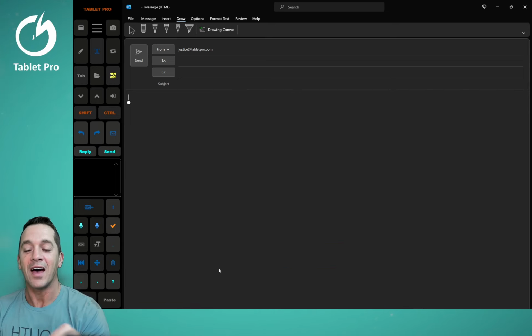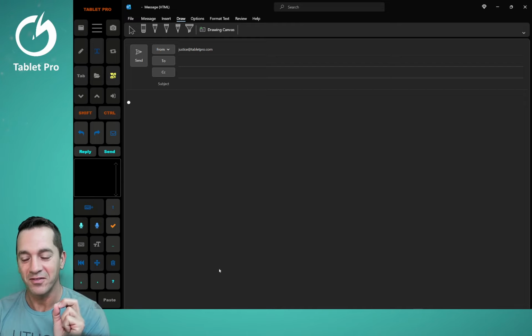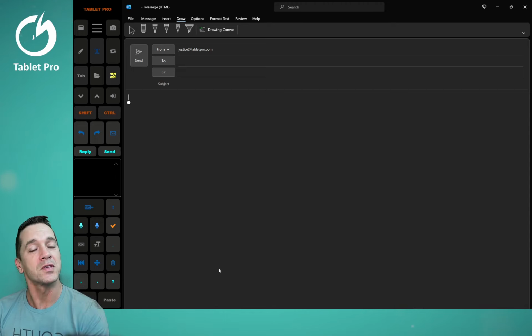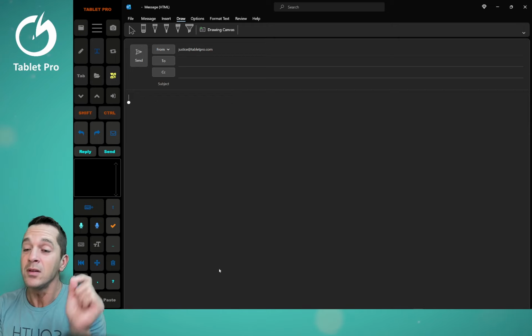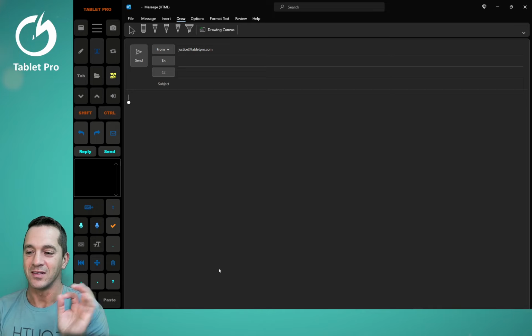So let's look at what this is. I have two different methods that I'm using to input audio and convert it to text, and it's accurate, very quick, very efficient and very effective. So let's jump in. Now, I have on the screen the Artist Pad from Tablet Pro, and I have Outlook open. This is an Outlook-specific solution, but it will work in other programs too, but you need to understand what you're doing. So for right now, we're going to focus on Outlook, and this is brilliant.